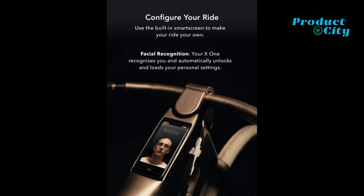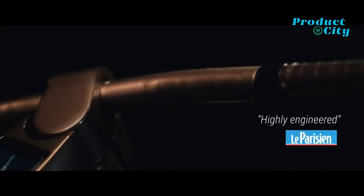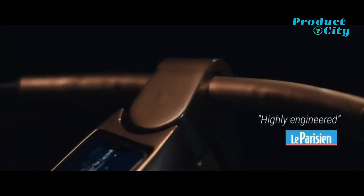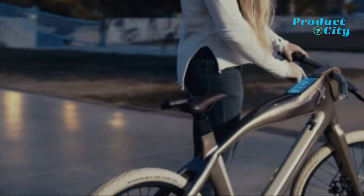Configure your ride. Facial recognition. Your X One recognizes you and automatically unlocks and loads your personal settings. Ultimate control. Command your X One using the touchscreen or via voice commands. Tell it where you want to go, change torque settings, and customize your ride's feel.